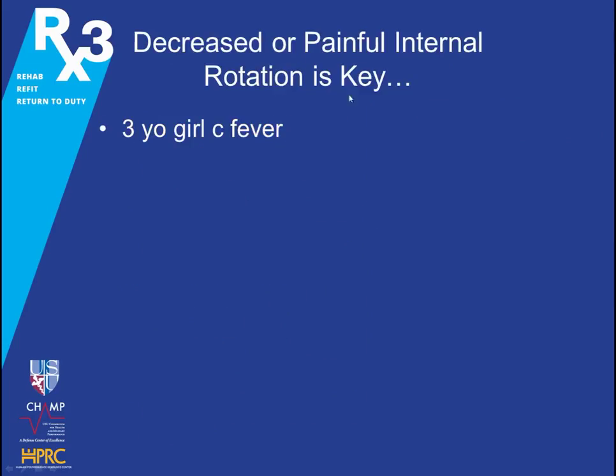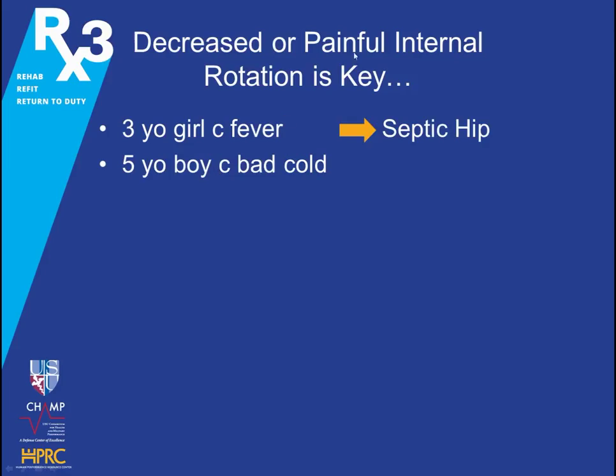Remember that decreased or painful internal rotation is key. This is what we're stomping our foot about, right? If you have decreased or painful internal rotation of the hip, that is never a good thing. What do you think about when you see a 3-year-old girl with a fever and decreased and painful hip internal rotation? Well, that's probably a septic hip. That's not a good thing. What about a 5-year-old boy who's just had a bad cold who also has painful internal rotation of the hip? It's probably toxic synovitis. Not necessarily a bad thing, but certainly something you want to be aware of and watch closely.